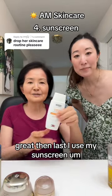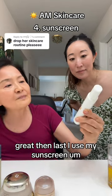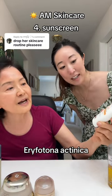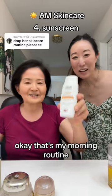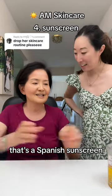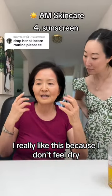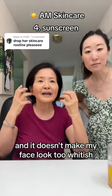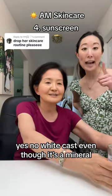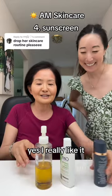Great. Then last, I use my sunscreen, Isdin, Eryfotona Actinica. Okay, awesome. That's my morning routine. That's great. That's a Spanish sunscreen. I really like this because I don't feel dry, and it doesn't make my face look too whitish. Yes, no white cast, even though it's a mineral sunscreen. Yes, I really like it.